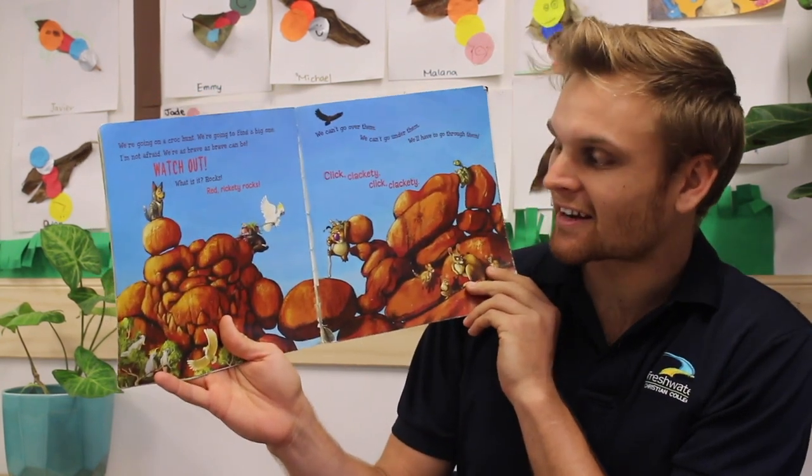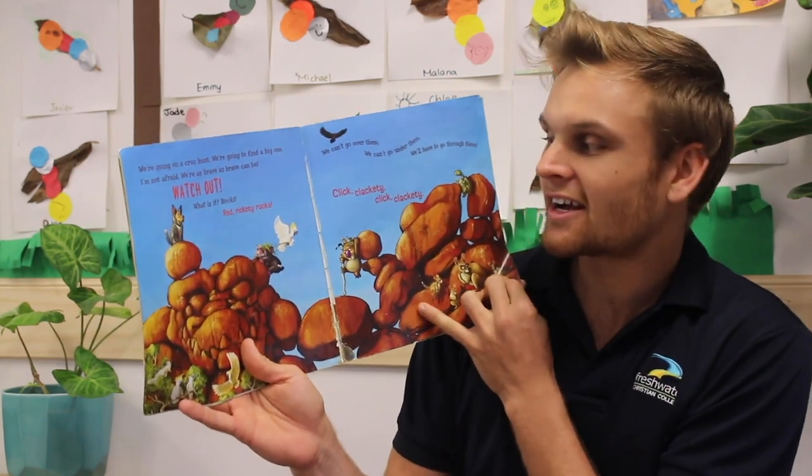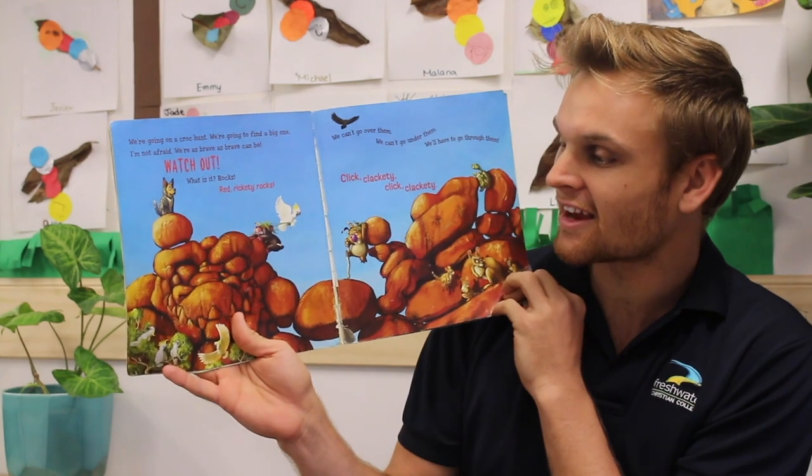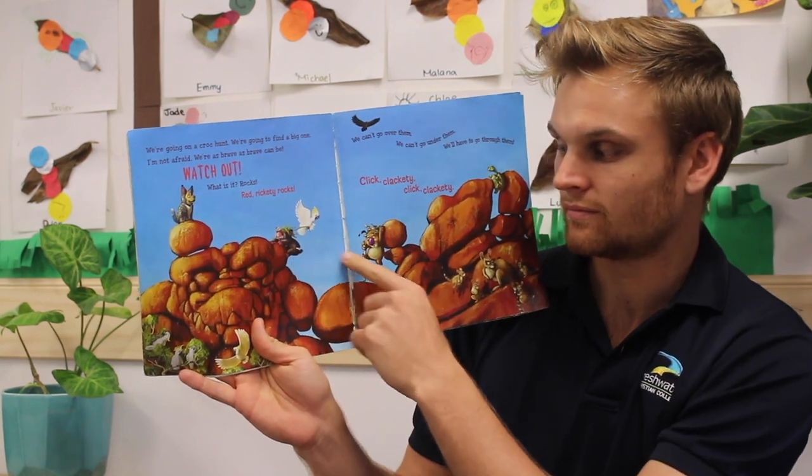Click clackety, click clackety, click clackety, click clackety. Can you make that sound? Click clackety, click clackety, click clackety. I think that's their feet as they bounce along over the rocks and as they climb.